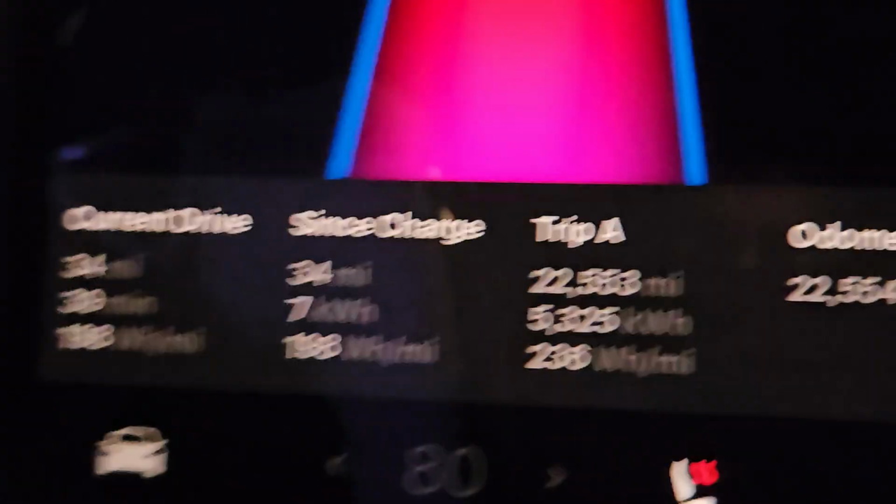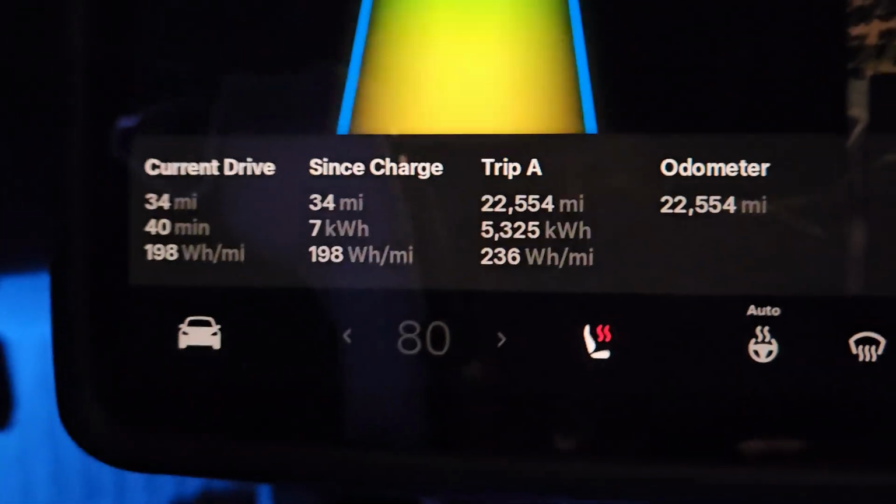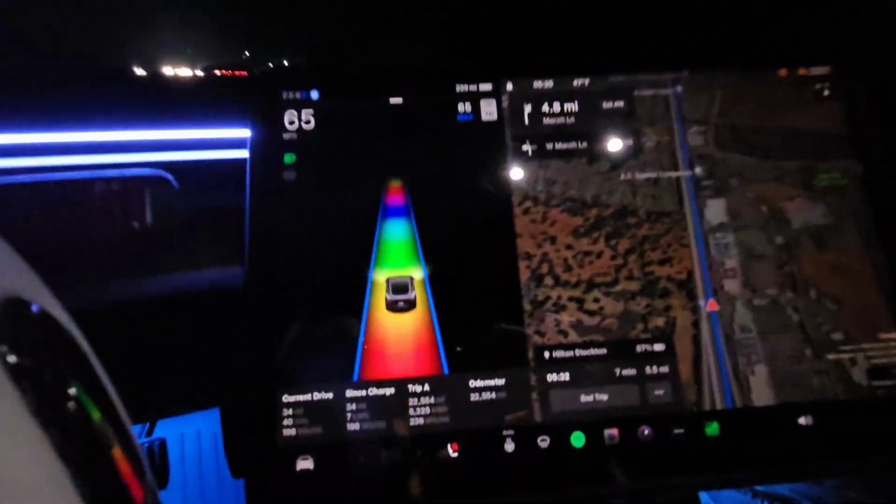The semi-truck just took the off-ramp, so I wanted to update real quick. We were at 196 watt hours per mile, a second ago at least. Now it's 198. We're almost at the Stockton Hilton chargers, so I'm not too upset about it because we're already doing so good. There's another semi-truck a little bit of ways ahead, though I don't think we're going to catch up to it. Oh, look who's right next to me. It's another semi-truck. We're gonna get behind this guy in a second, but we only have 6 minutes left.